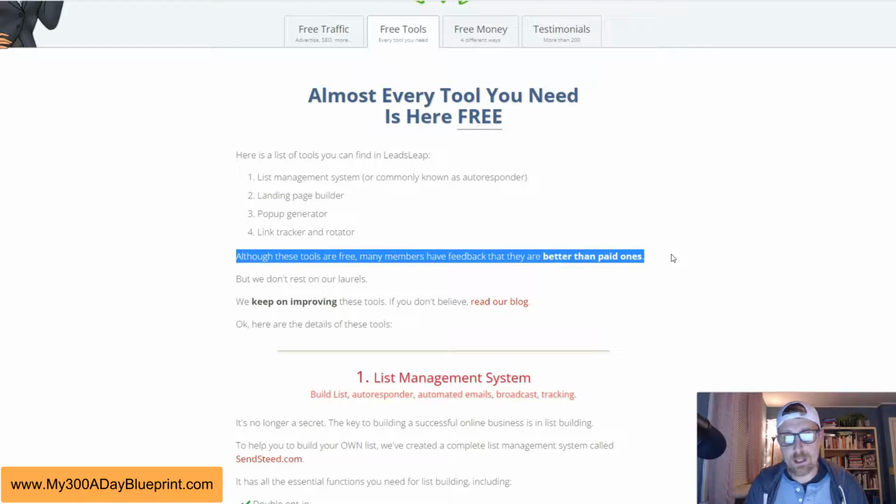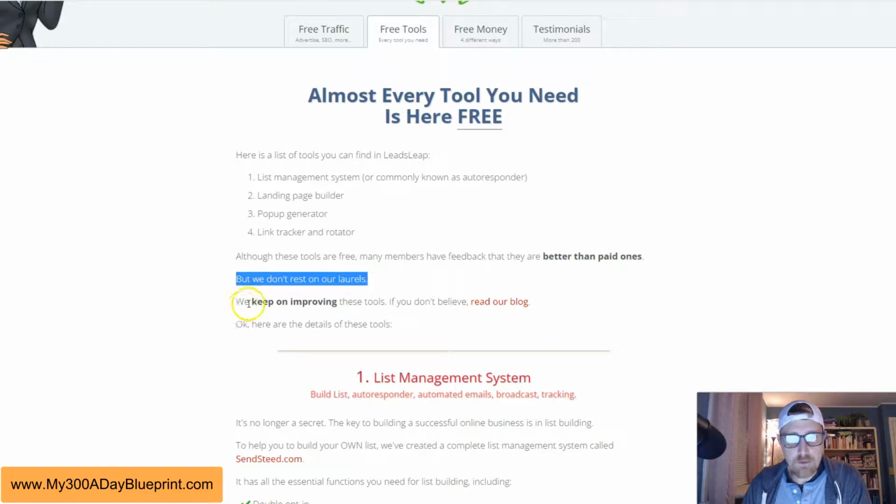But this right here does everything, and then some. So to me, it's far more valuable than, say, GetResponse or Aweber, okay? You can do so much more with these tools in LeadsLeap, okay? But we don't rest on our laurels. We keep on improving these tools. If you don't believe it, read our blog.